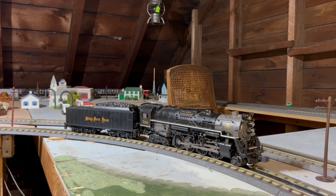So sad that we can't see this guy run again, but we still do have 765 running, but we'll go into a little bit of that here while we're at it. So 765, this guy was restored in 1979. So let's get to some history here.